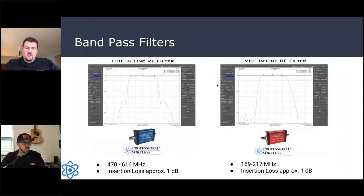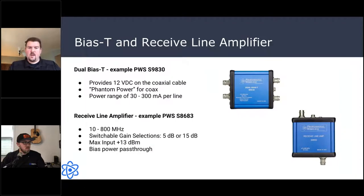Some other filter types out there, like SAW filters, have a little bit more insertion loss. Some of the cavity tune filters I was talking about are similar to these, where there may be 1 or 2 dB worth of insertion loss. So as you're figuring out the total RF gain or loss in your system, it's good to think about that. What's the insertion loss of these different devices?